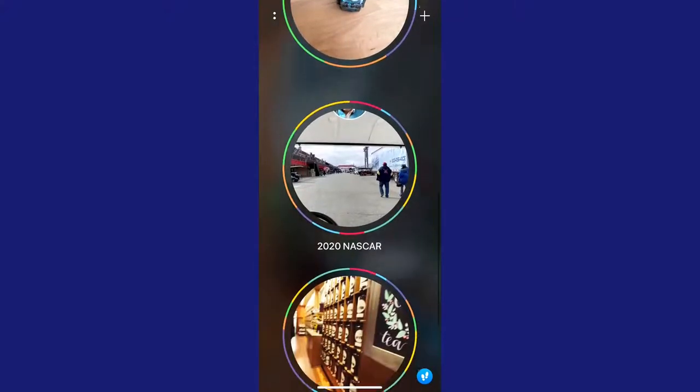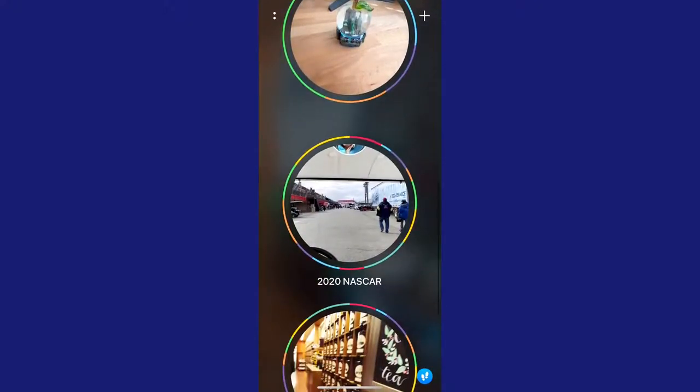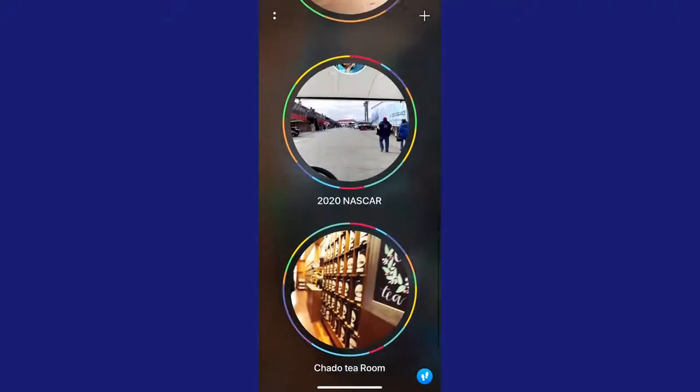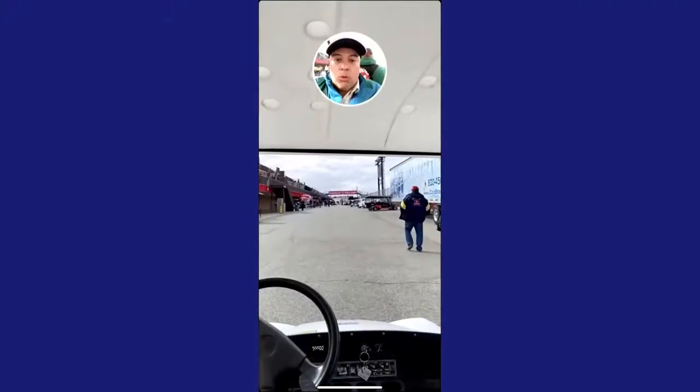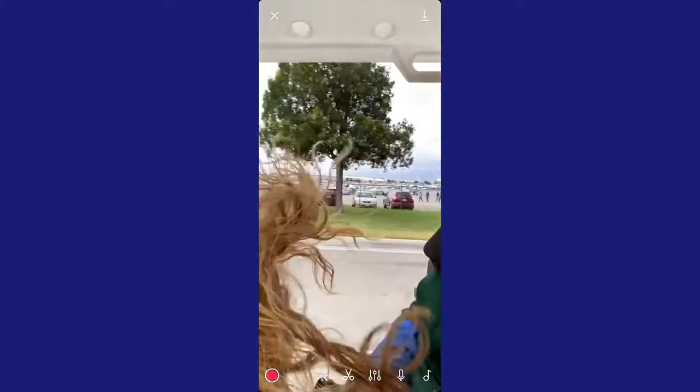So I'm going to X out of it. I'm actually going to show you some of the other projects that I have done. You know, you might want to delete some of this stuff after you've done using it just because it does take some storage out of your device there. But I'm going to show you a piece here that I did. So you can see the selfie camera is active, so that's me, and then I'm running in a cart at the NASCAR races in Fontana, and during the ride I got different clips of the ride itself and stitched them together here.